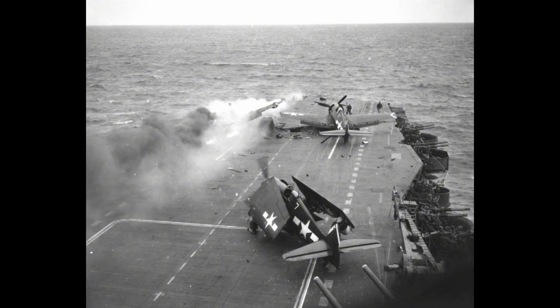After the war, Grumman halted Hellcat production. The last aircraft rolled off the line in November 1945. Total production reached 12,275 aircraft, of which approximately 7,000 were the -5 variant. This production run made the Hellcat one of the most produced fighter aircraft of World War II, but more importantly, it made the Hellcat one of the most successful.